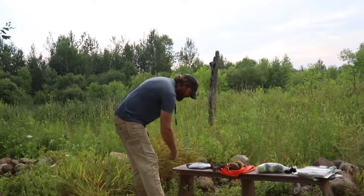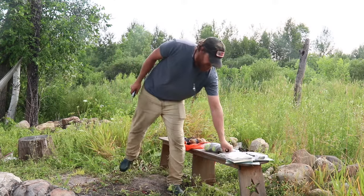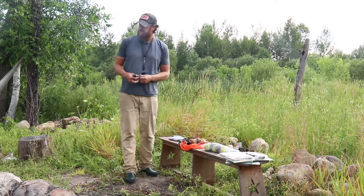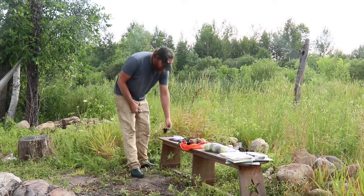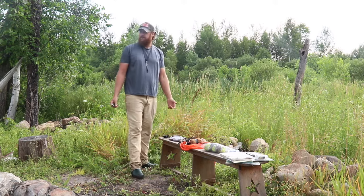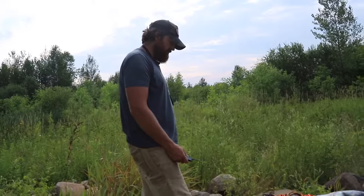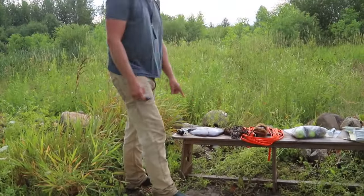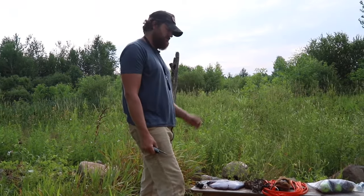The other thing, and I'm going to show you it right now, is this liver, and I'm going to use this rope and this clip for this. Now, you don't have to use a venison liver or a deer liver. I prefer it, obviously, but you could use a beef liver. If you don't have a deer liver, you could go to the butcher and get a beef liver. But make a note this fall, start saving them if you're interested in training your tracking dog.